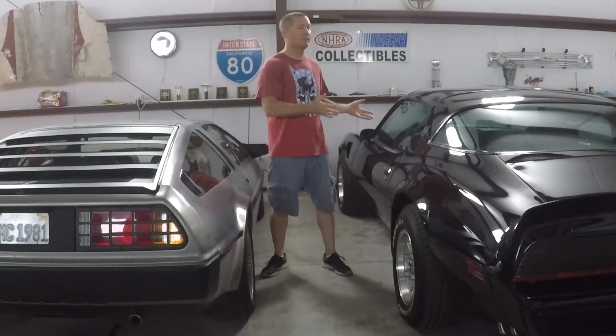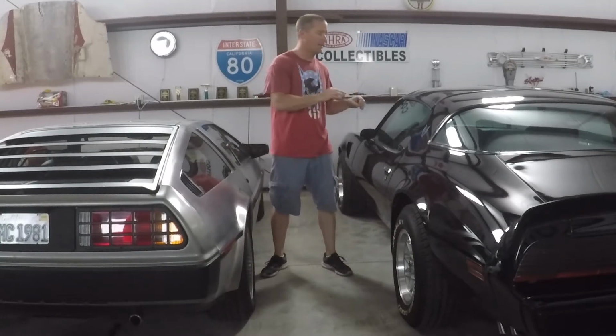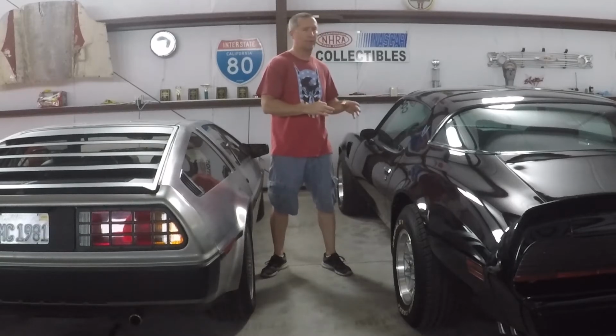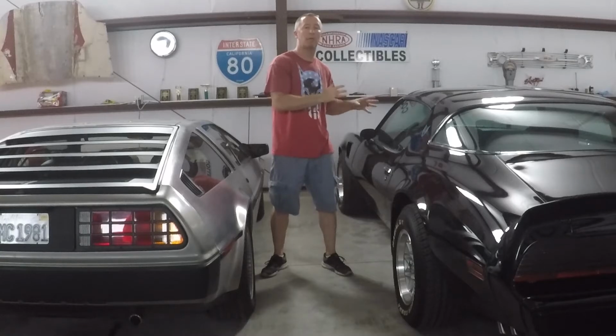To my left, I have a Trans Am. People cannot help but see this vehicle and think Smokey and the Bandit, even though the one that Burt Reynolds drove in Smokey and the Bandit was a 1977 model and a little different color combination. Still, when you see a black Trans Am, you can't help but think about Smokey and the Bandit.